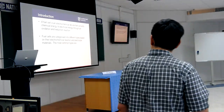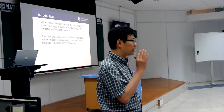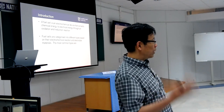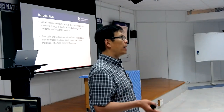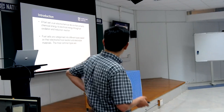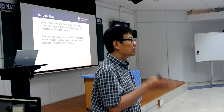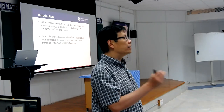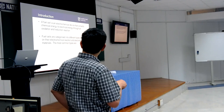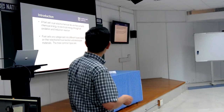First, the very basic thing is that the fuel cell is an electrochemical device. Fundamentally it is an electrochemical reaction, and that makes the fuel cell very different from a combustion engine. A combustion engine is a thermal energy device, converting thermal energy into mechanical energy. The fuel cell is an electrochemical reaction device. It converts the chemical energy from the fuel, hydrogen, into electricity, not into mechanical power. It converts chemical energy to electric energy through an oxidation-reduction reaction, a very typical electrochemical reaction.